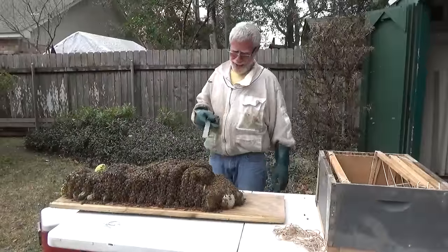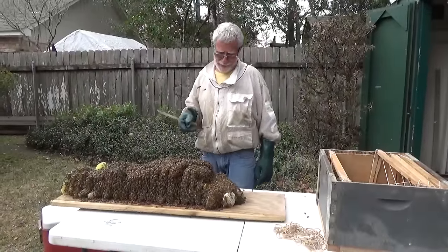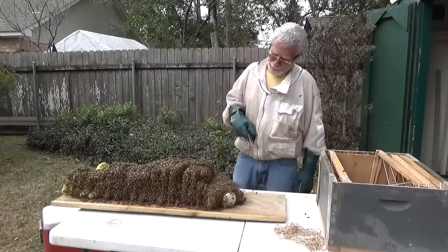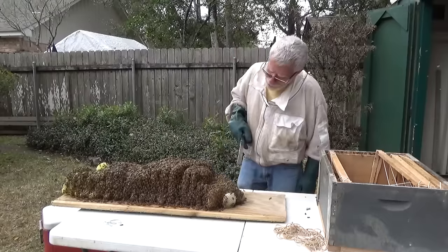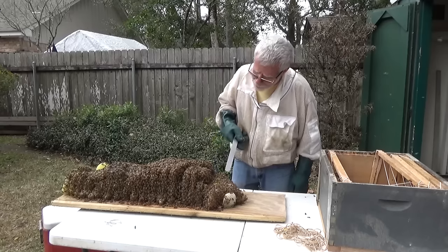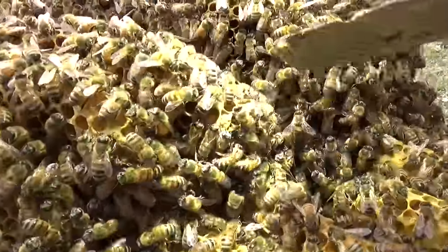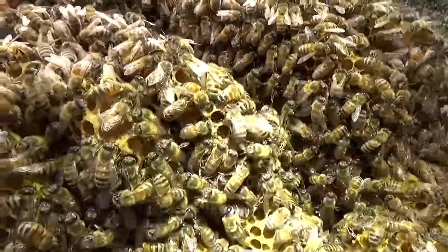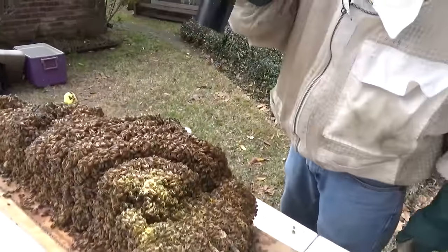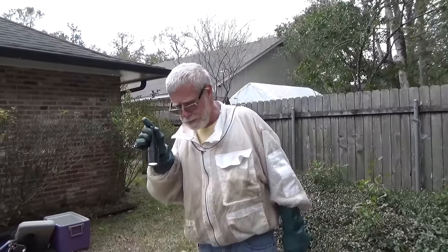I don't know how calm these bees are going to be to allow me to not wear a veil, but it's already warming up. But we'll find out. Look at this, Charlie. I already see a queen cup being formed over here. Where's a queen cup? Right here. Oh yeah, right there. But there's nothing in it yet. Right. Nothing in it. But it's there. Man, this is beautiful right here.